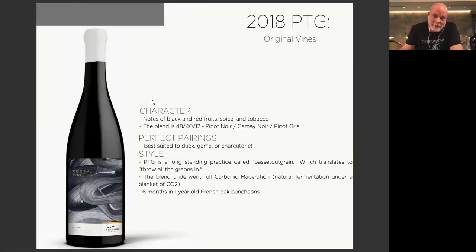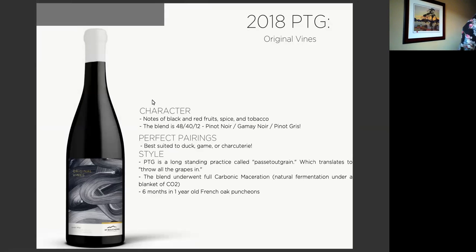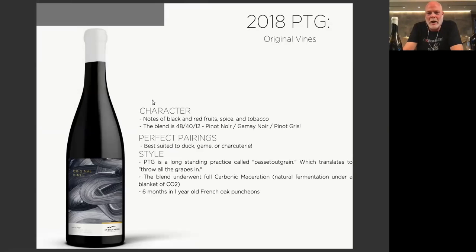Now, my favorite wine, coming up, PTG. So what is PTG? Everybody look at this. PTG is a wine from a region in France. Maybe you've heard of it, maybe not, Burgundy. A little sub-region called Beaujolais. Their farm wine, the wine that they grow for themselves and drink locally, is called Passetoutgrain, which in French, very loosely translated, means throw everything in.